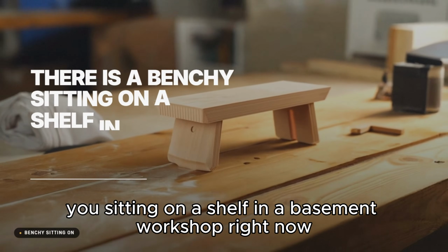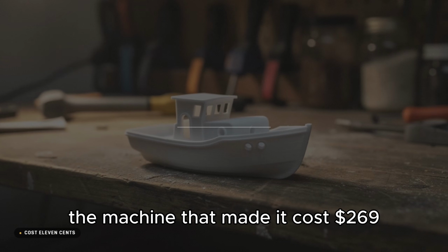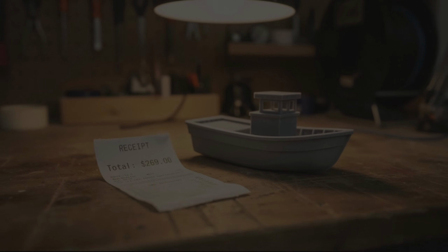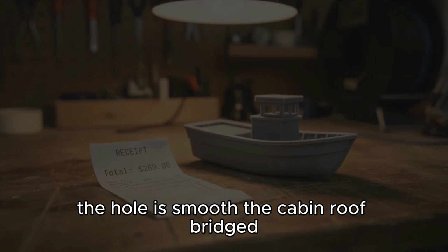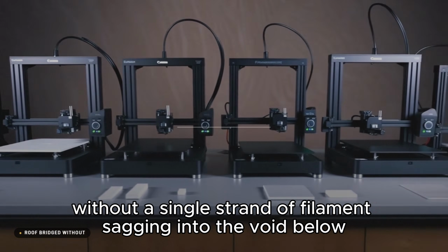There's a Benchy sitting on a shelf in a basement workshop right now that cost 11 cents to print. The machine that made it cost $269. The layer lines are invisible to the naked eye, the hull is smooth, the cabin roof bridged without a single strand of filament sagging into the void below.